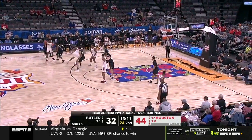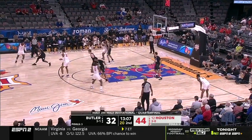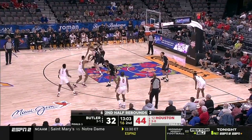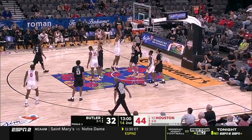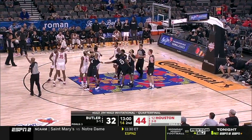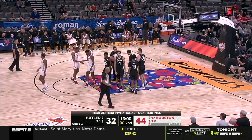Butler is winning the battle on the glass in the second half as well. And you don't often say that about a Houston team. Well, it's largely because they're mostly defensive rebounds because Houston's missing over and over again. A strong move by White and a foul on Gross. Yeah, it's awfully difficult to officiate the post because there is so much banging, but a good job by Fabian White to get into the middle.